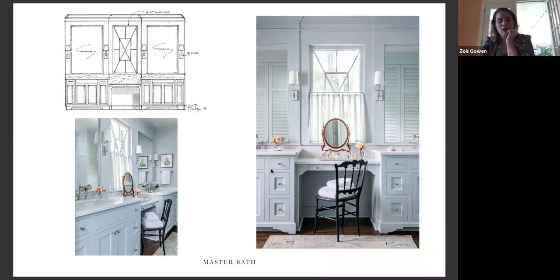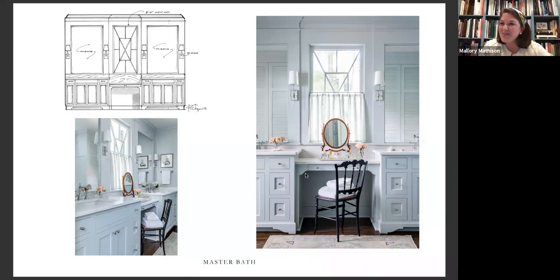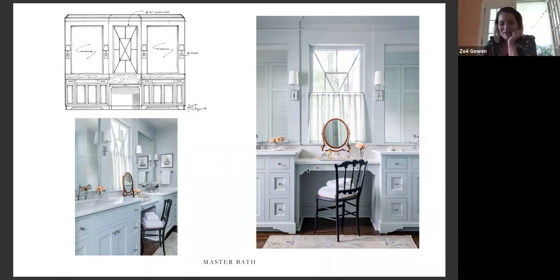I agree with that. Also, did you sneak in another one of these genius little drawers? That's our little makeup drawer. We want to get a little drawer anywhere that you can pop one in. That seems like the best size. Then I'm going to be able to see everything immediately when I open that. Right.